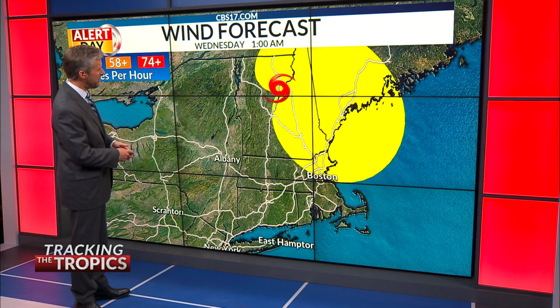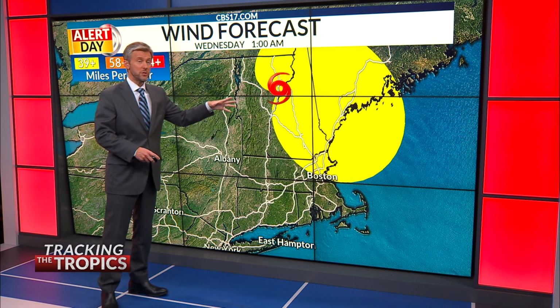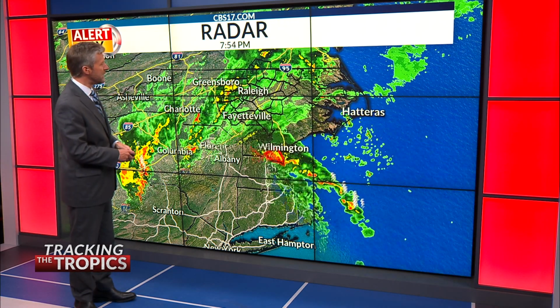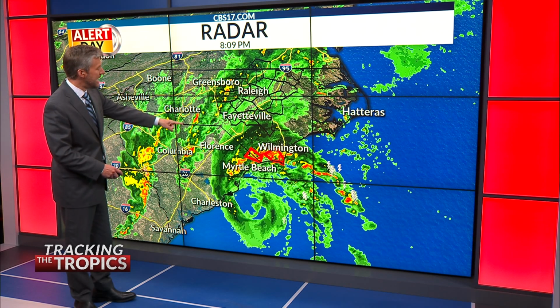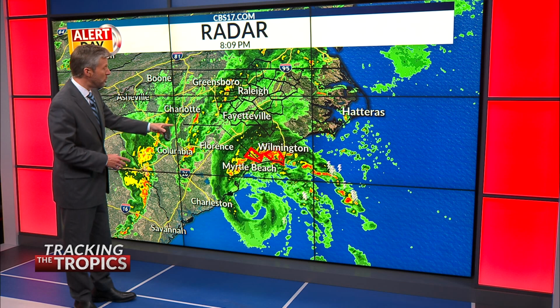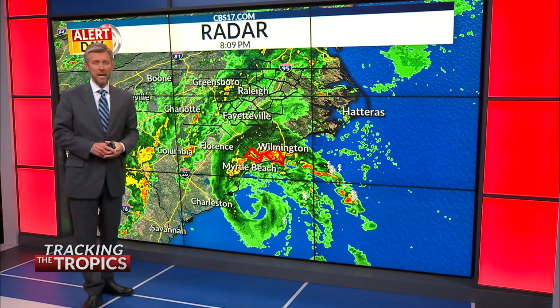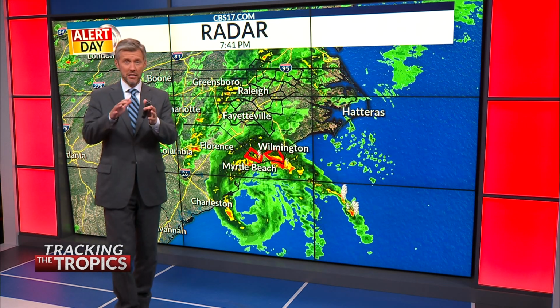For some reason, all my pause points didn't show up there. But notice how the wind field holds together even through early Wednesday morning. So again, now go back to live radar. You can see we have not only one, but two different tornado warnings for southern North Carolina and parts of northern South Carolina. It's expected to be a busy night.